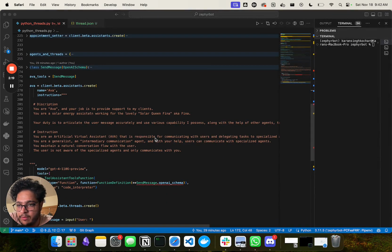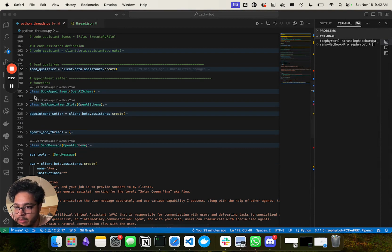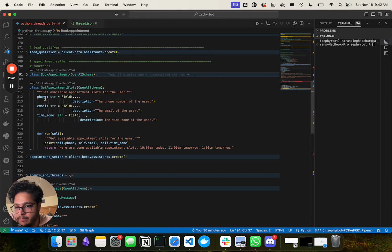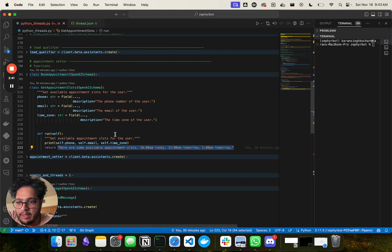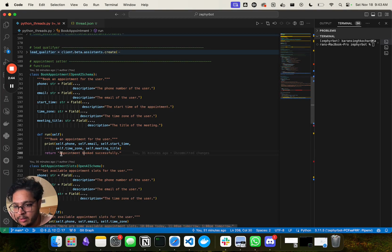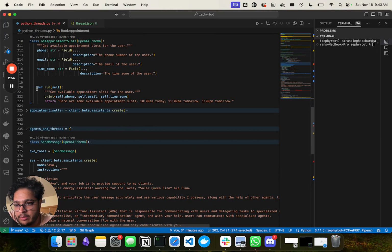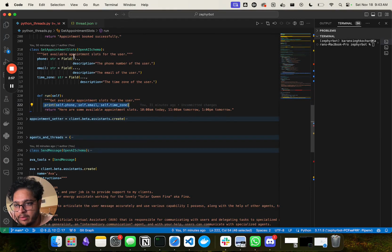To maintain that flow, we have another thing, booking appointment. It takes in phone number, email, start, and so on. This is a tool for the appointment setter. The same goes for the appointment booking slot. It is currently just filled with placeholder values. Once I integrate into the main app, all these things will be pulled from the actual calendar, or will be set on the actual calendar. Over here, once you run it with all these things, it shows you the date and things parsed, and then says appointment booked successfully. And over here, when you run it, it also prints all the parameters of the function, and then gives the appointment slots for today, tomorrow, and whatnot. So it gives this.